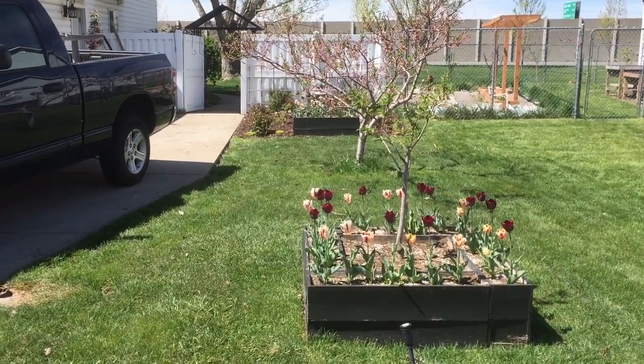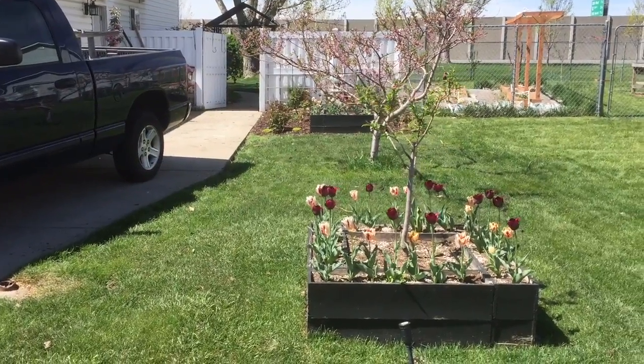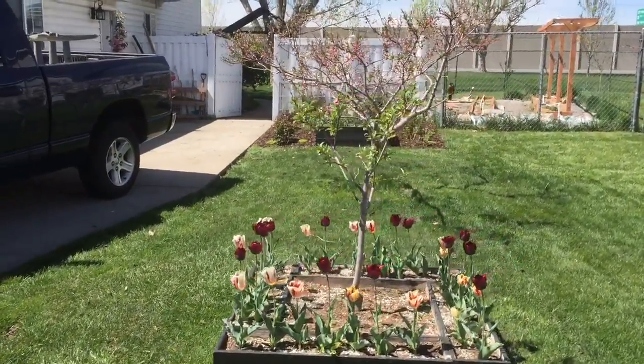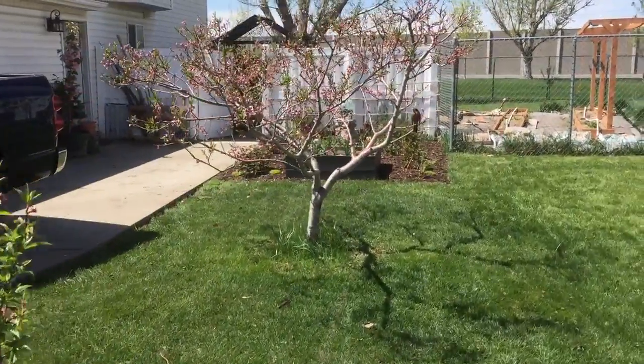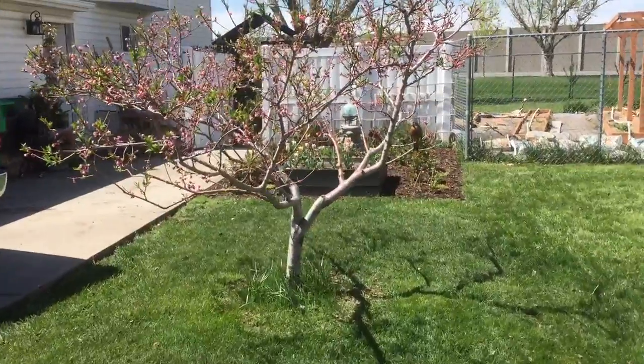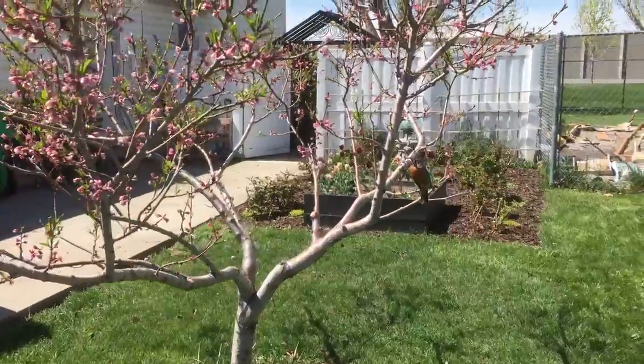Well, it's a beautiful spring day here in Centerville, Utah. And looking, I see an old robin in our peach tree. Let's see how close we can get before he decides to go bye-bye. Hello, baby robin.